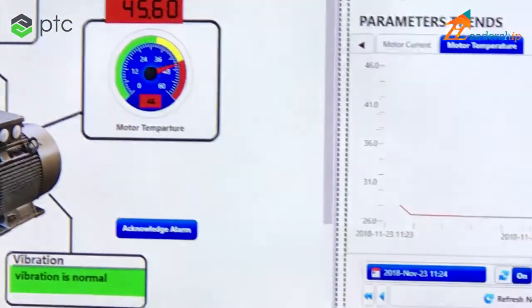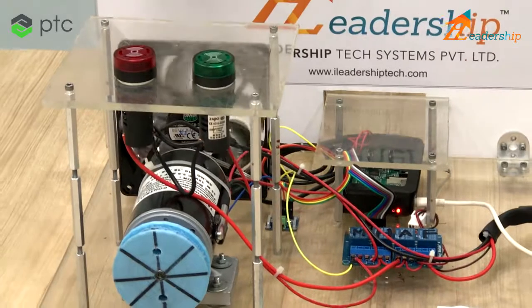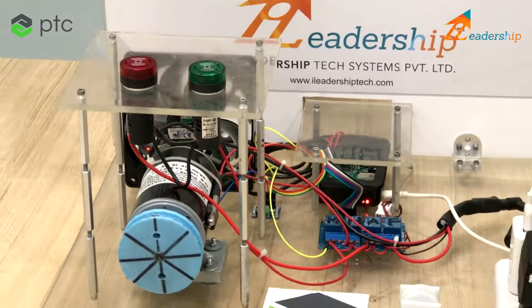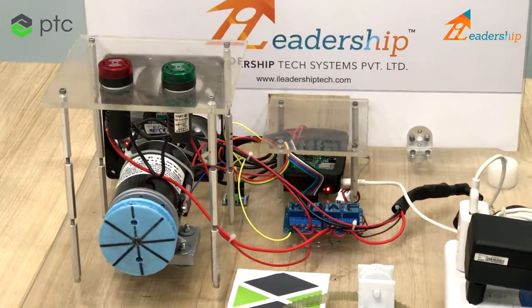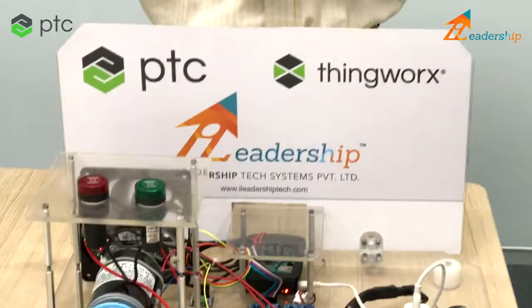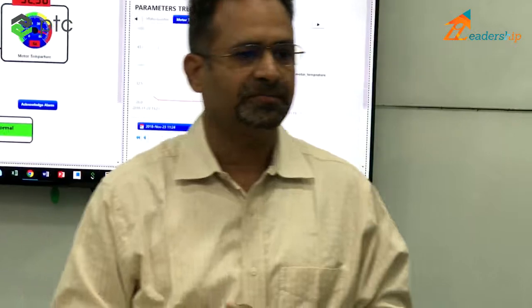And the moment it has gone there, you see the entire plant is shut down, and the red alarm button has become on. That automatically sends a phone call to the service technician, who is not currently present in the plant, so he's somewhere remote. Because of this temperature increase, the entire floor has shut down, and it has sent the phone call.